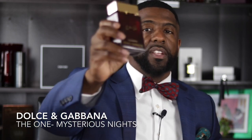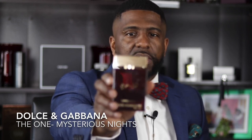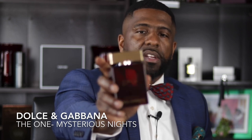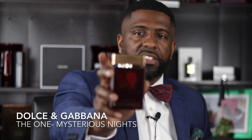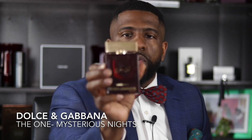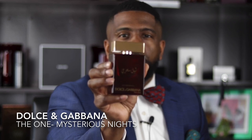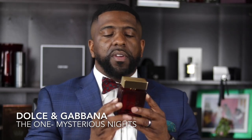So you already know, guys, if you know me, I love this bottle. It has a beautiful hue of red, or burgundy type color, with a nice gold cap. Very reminiscent of the other bottle presentations from the Dolce & Gabbana The One line, except the colors are different, and I love the colors of this particular bottle. The atomizer, or sprayer, on this bottle is gold as well, and it gives you a nice mist when you spray it.